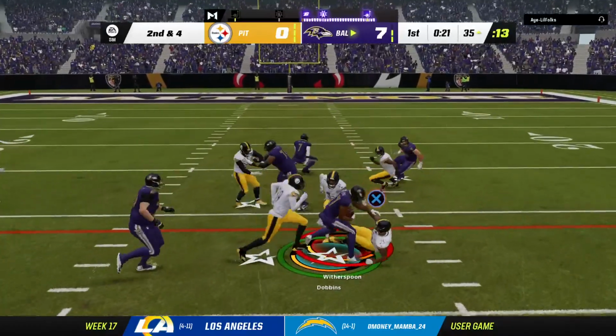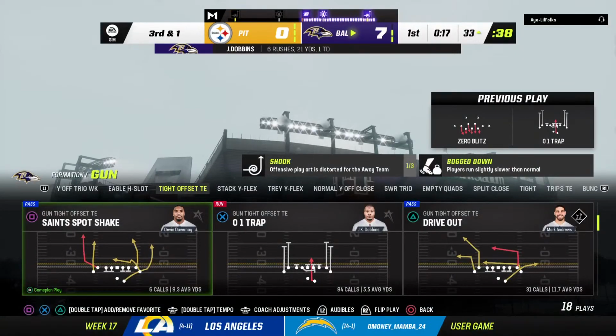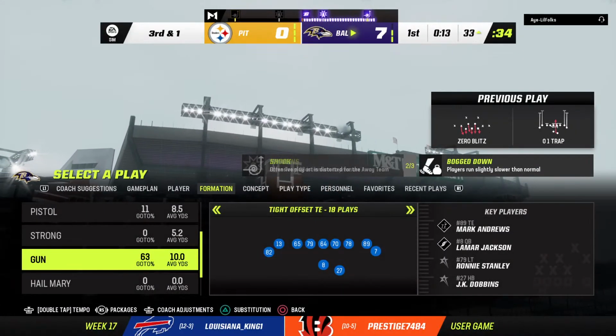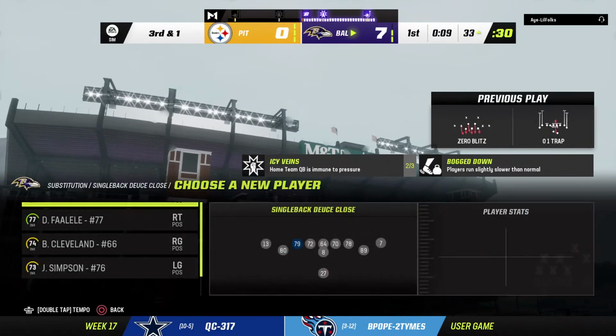Another run here with Dobbins. Even with him busting through the contact, he'll still be stopped just inside the 35. He's taken down at the 33-yard line. A 2-yard pickup brings up 3rd and 1.